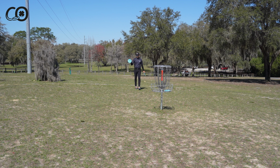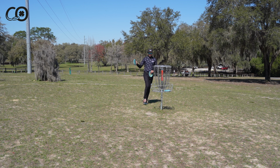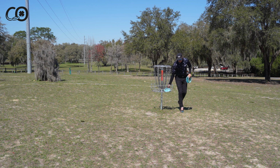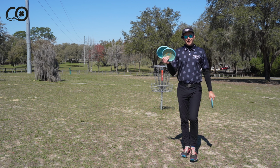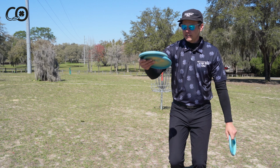Bluebonnet, V1 off the tee, slightly more overstable than the V2 I've found, so I'm really liking it for a touch of flex out of the hand for straight shots. V2 into the chains because I love its upgraded firmness for coming out of my hand clean every time.